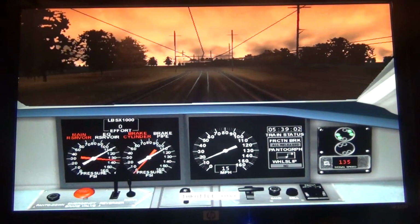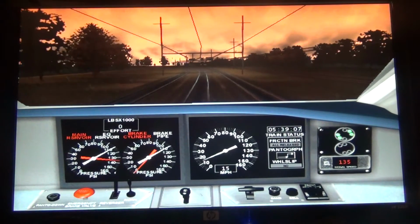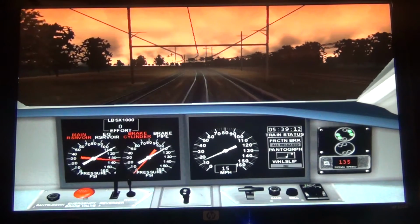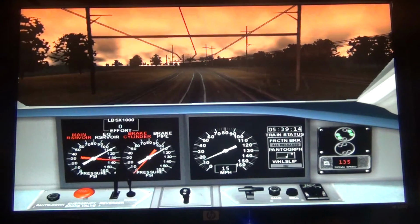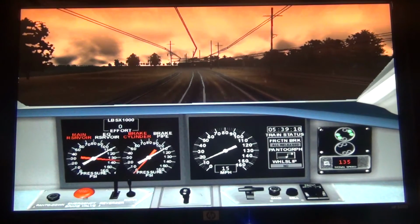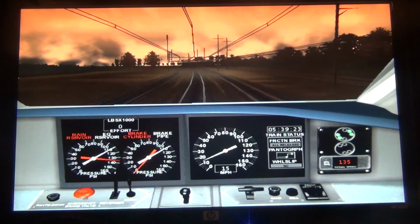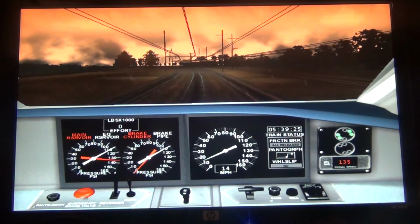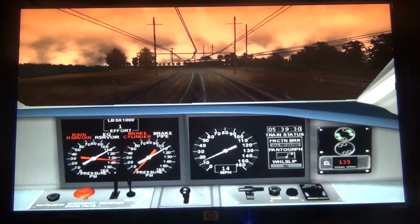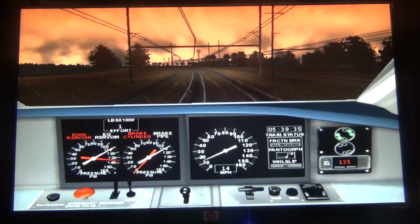Yeah, this is just how fast we're going so far. And for the beginning of the session, we obviously started out at Wilmington, Delaware. And we have to run this train to Philadelphia 30th Street Station. I wonder if this train actually stopped at DC and Baltimore before even coming up to this point.